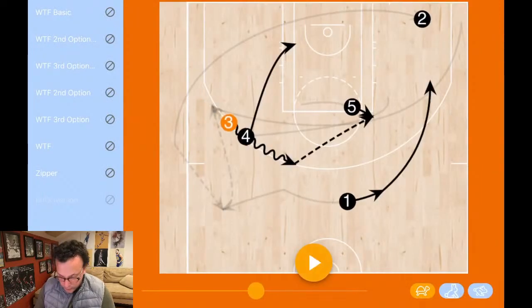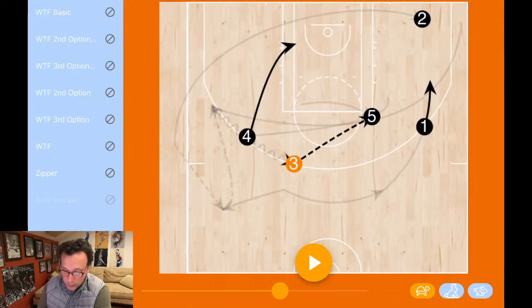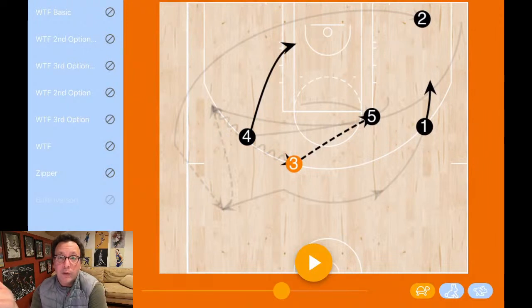And then as we go back, let's just watch and finish it up. Okay, so there's the inside ball screen here for three. And by the way, again, positionless basketball. Anybody can play any of these positions. It's almost designed to suck the defense in to give it to five, almost like three isn't going to score.